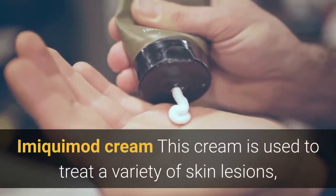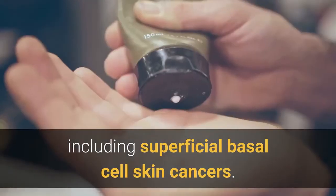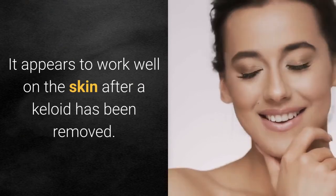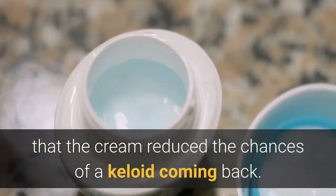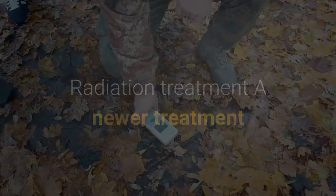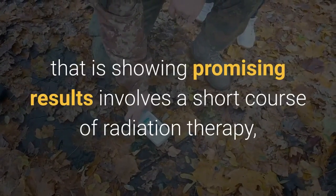Imiquimod cream. This cream is used to treat a variety of skin lesions, including superficial basal cell skin cancers. It appears to work well on the skin after a keloid has been removed. A review in the Journal of Oral and Maxillofacial Surgery found that the cream reduced the chances of a keloid coming back.